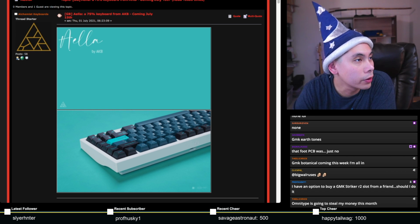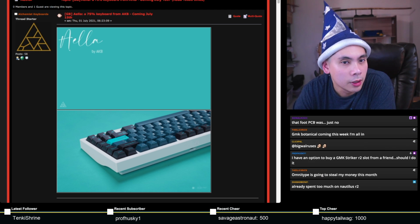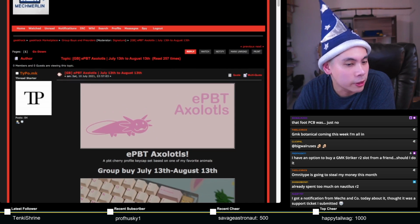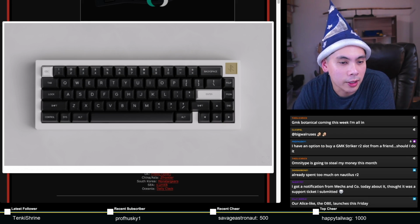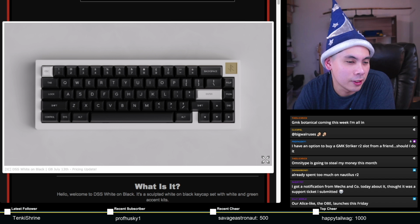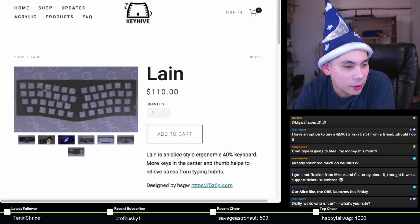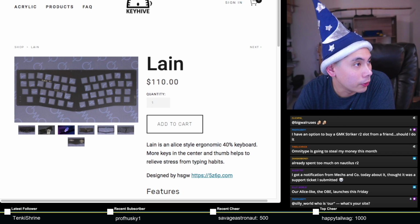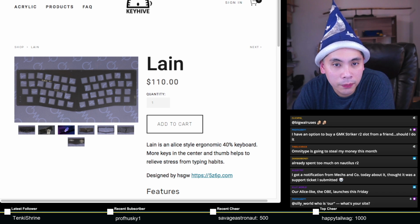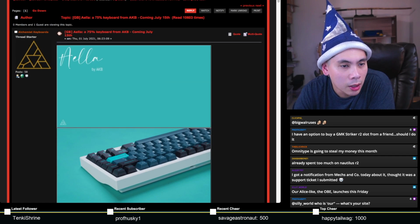Let's see. In terms of the 4 starting group buys that I have here, definitely not interested in this one. DSS White on Black, maybe. I don't know. Even if it's this new unique profile, White on Black is way too common. Lain 40%: I don't like Ergo 40%, and plus the board looks terrible. And Aella, yeah, sure. Aella's probably the most beautiful board that I'm talking about for starting.